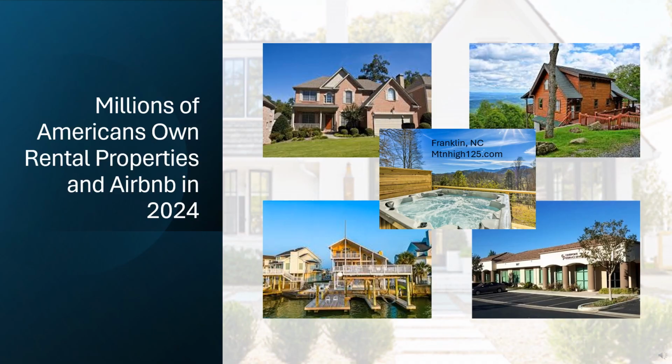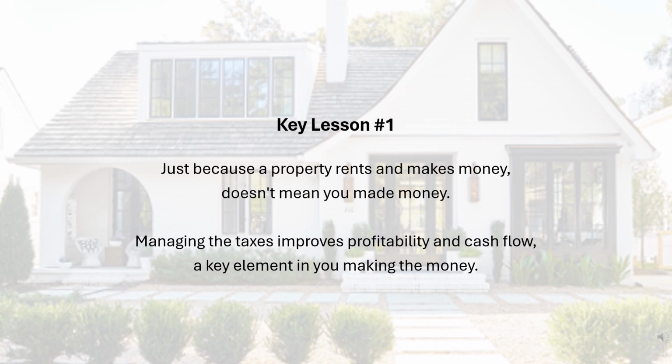Millions of Americans own rental properties and Airbnbs throughout the country. Some in the mountains, some on the water, some are running their businesses out of their building. My wife and I happen to have a place in beautiful Franklin, North Carolina. Something we have learned, and a great lesson, is that just because a property rents and makes money doesn't mean you made money. Managing the taxes improves profitability and cash flow, a key element in making you the money.